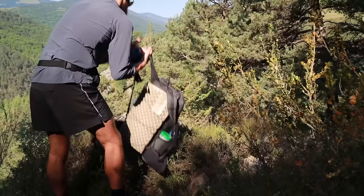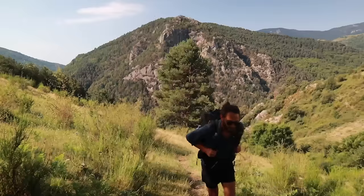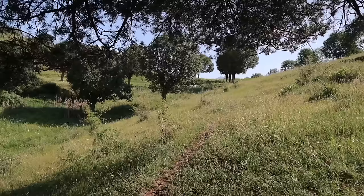The reason I'm doing all this is because I'm essentially testing for an upcoming thru hike that I start in a couple of weeks. So I'm just making sure that this stuff's gonna work for me, which is, I think, a good idea.